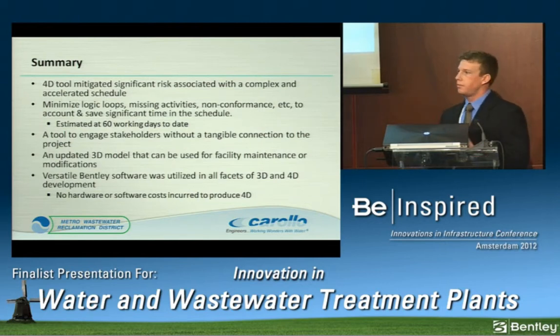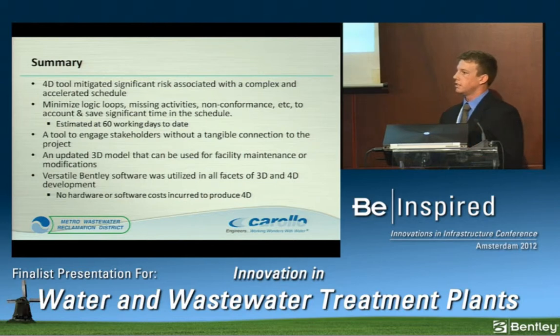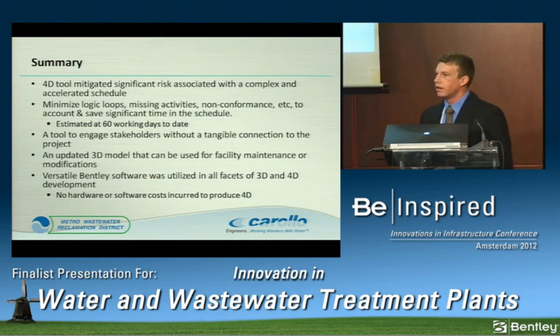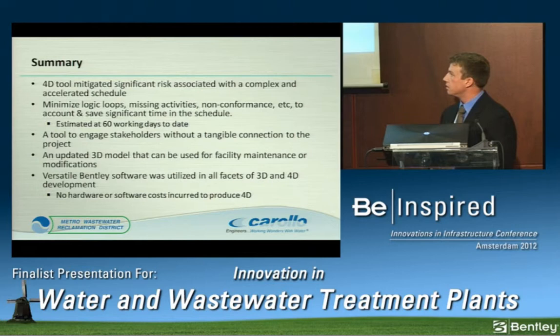And the versatility of the Bentley software allowed us to use the same software we used for the 3D model and utilize it in the 4D. We didn't have any additional cost in software or hardware to produce the 4D visualizations in the models. We were able to use everything that we had in the 3D design.